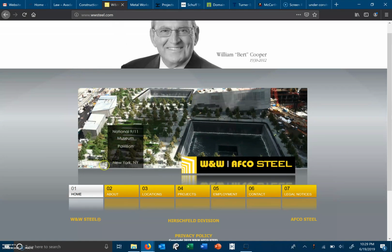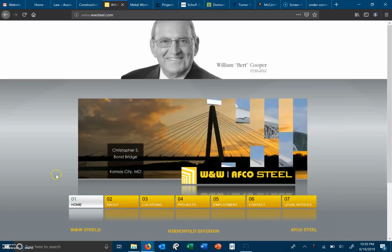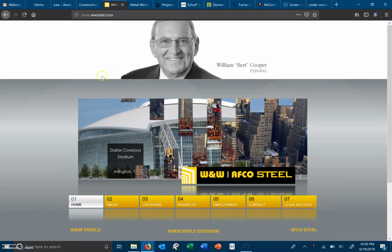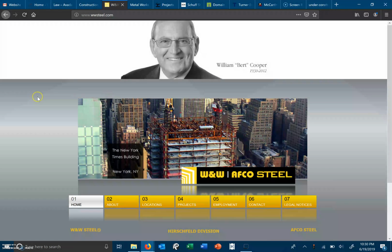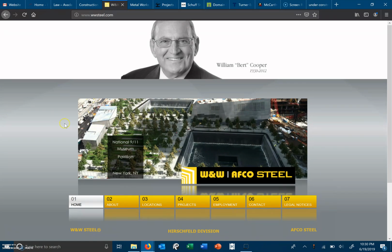This one being one of them, W&W AFCO Steel. And much to my surprise, I find this website to be very unimpressive, just in my opinion, in its particular layout. I don't like the formatting. By that I mean kind of the ratio of this photo, this graphic, in relation to the size of this window. Right, it's really small, and its transitions from one photo to the next is somewhat unusual in my opinion, and granulated. It's not particularly good.